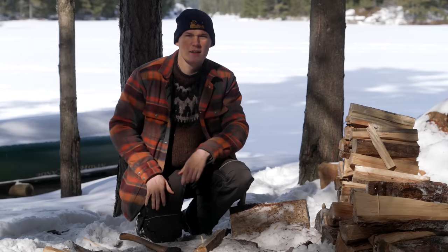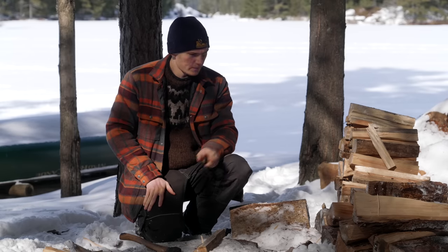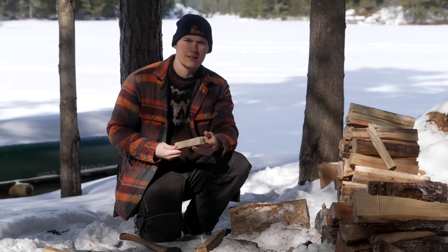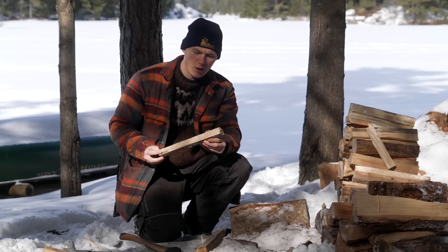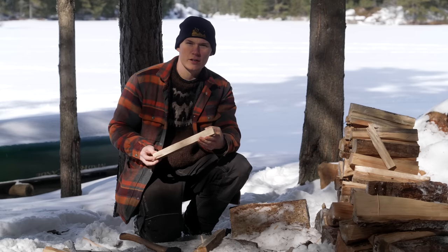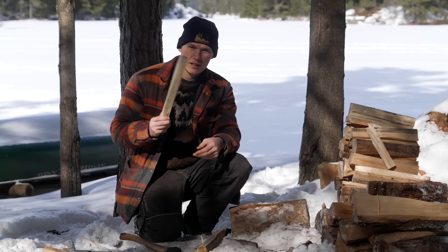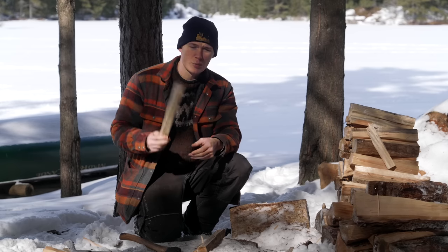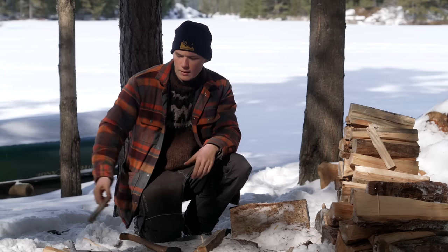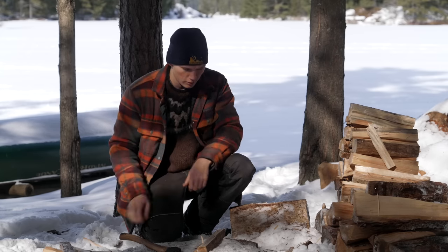From the pile, Peter's splitting it with the hatchet now into even smaller pieces like this. And we don't need too much of this, just a small pile that will help us get the fire started, because it's always easier to start with the smallest wood possible and then work your way up to bigger logs, and that will give you better coals leading to a longer lasting fire.